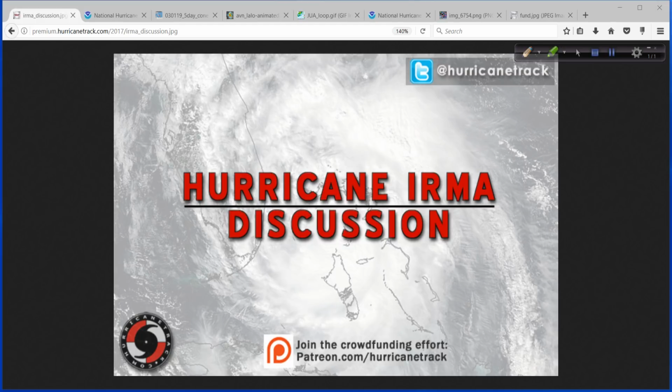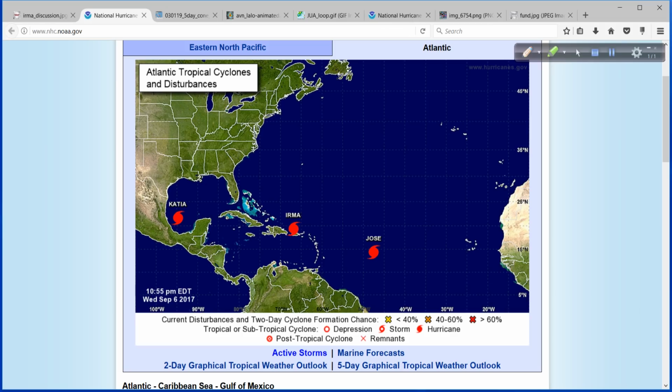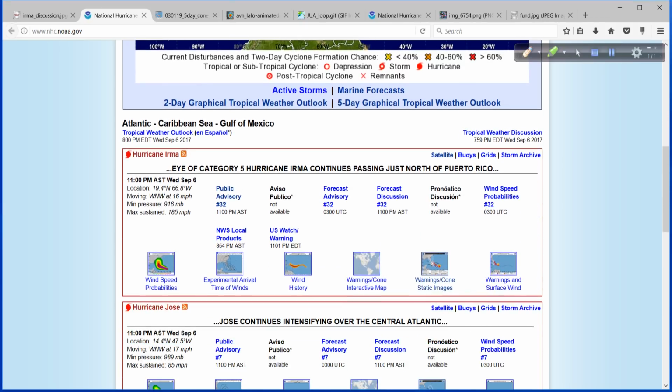HurricaneTrack.com here with your hurricane outlook and discussion, focusing on Category 5 Hurricane Irma based on the 11 o'clock advisory package from the National Hurricane Center. So let's take a look at Irma, and we're also going to watch Jose and Katia very closely, and I will take a look at those statistics in just a moment.